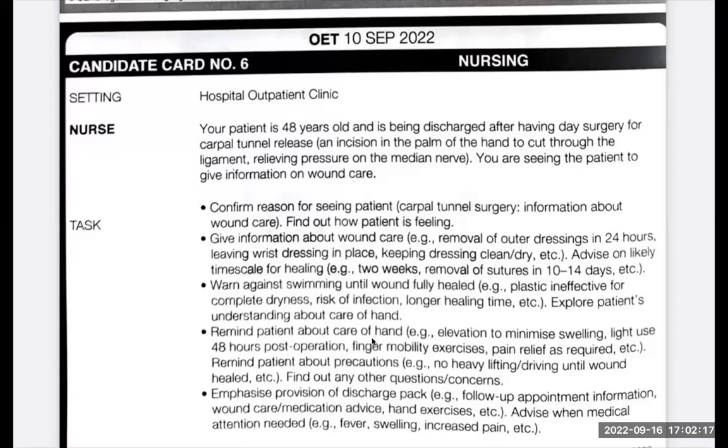Now I want to remind you about the care of the hand: you need to elevate your hand to minimize the swelling, and you can use your hand only lightly for the first 48 hours. That means you should not do anything heavy or pick anything heavy. Also, you should keep on doing finger mobility exercises, and pain relief medications can be taken as per the requirement if you feel pain.